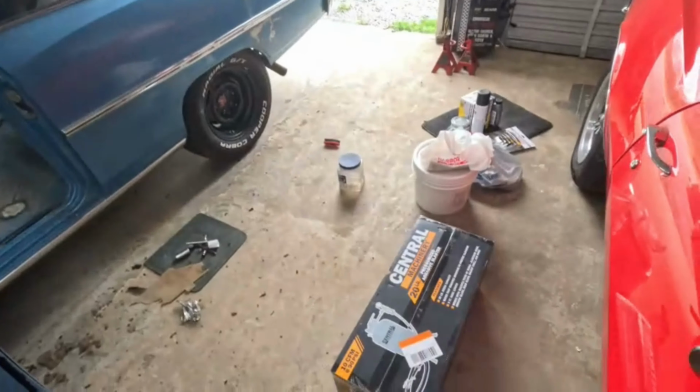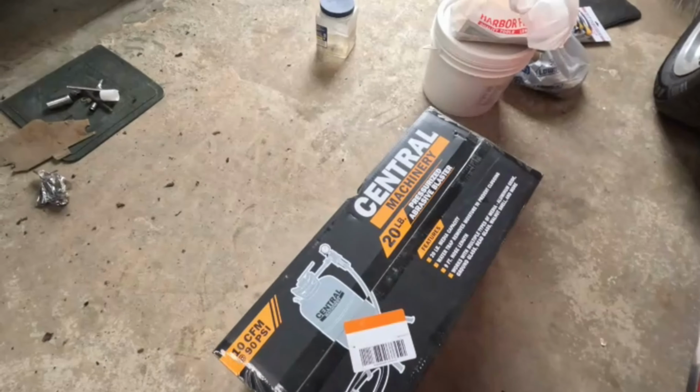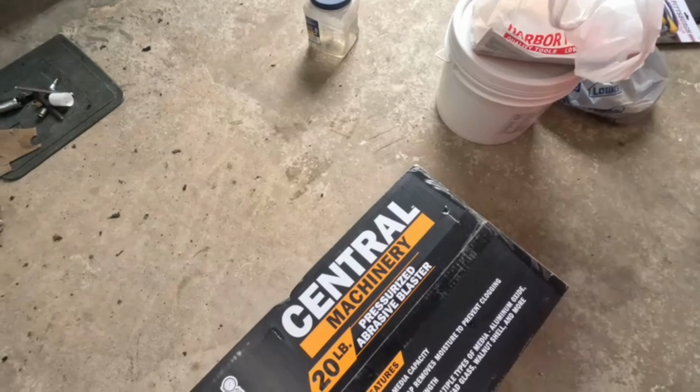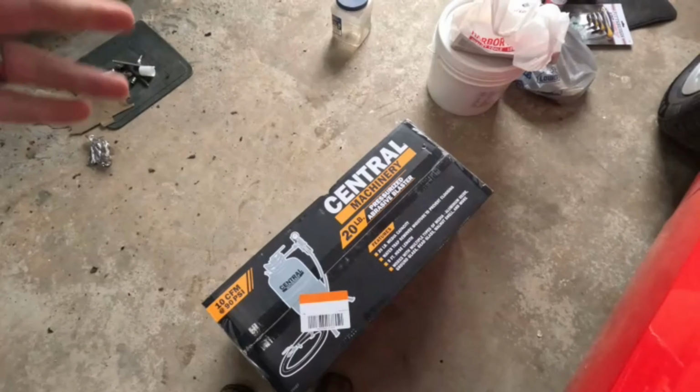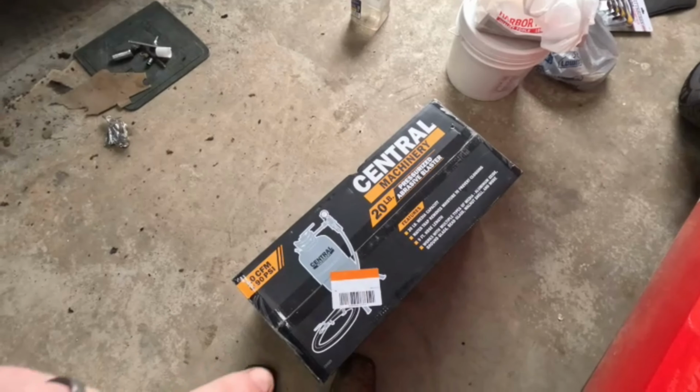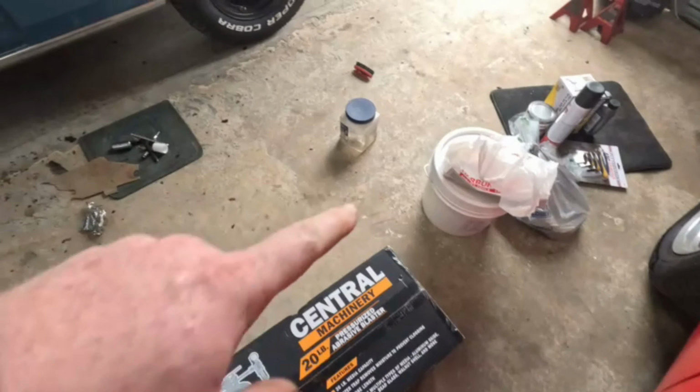Okay, so today's probably the last part that you're going to see in this video, because it's the last part of the real cleanup that we're going to be doing on the car. So we went to Harbor Freight and a whole bunch of other little spots to get a whole lot of stuff. And one of the things we got was this Central Machinery abrasive blaster. I'll have to get it out of the box and set it up and everything. But that is a media blaster that we're going to use inside.